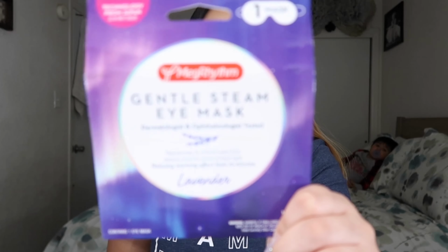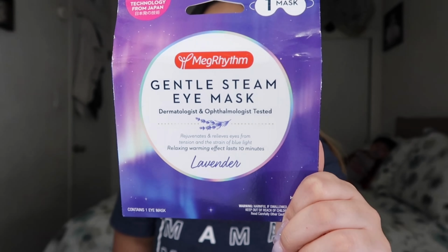This is what smelled like lavender. This is the Meg Rhythm Gentle Steam Eye Mask. This actually is not that bad at all whatsoever. It's an okay lavender scent that I can handle. And this was like a warming eye mask. So basically you would sit there with your eyes closed and you would put the patch on and it would just warm up your little eyeballs and it would be nice and relaxing. And I would do these at night before I went to bed and it helped a lot. So these are really good.